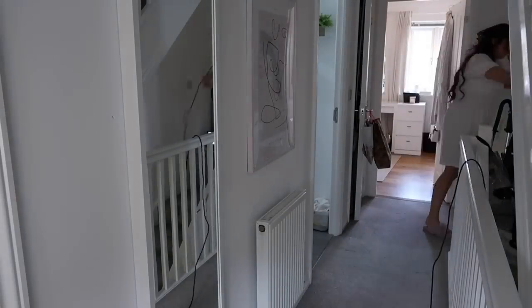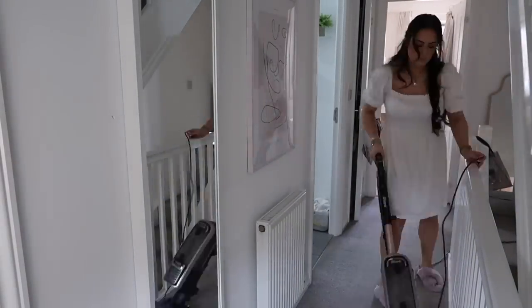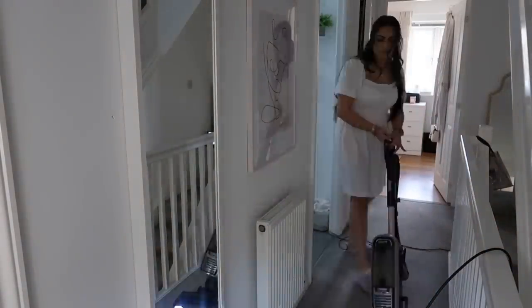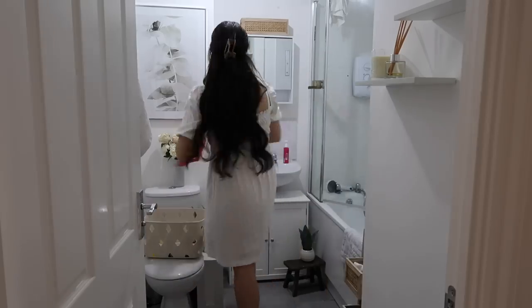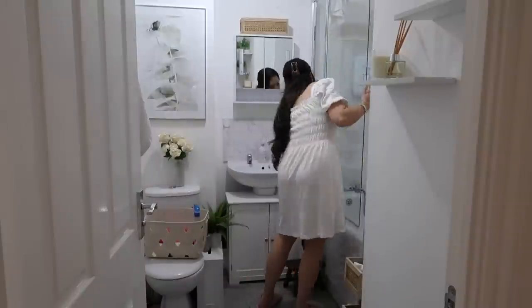After my beauty room is done, I'm then just going to move on to the hallway. So I always like to hoover the hallway. This is the only part of our house that has carpet, the stairs and this hallway, which is really funny. I don't know why, I thought we had more, but we don't. So I'm just hoovering the hallway and then also the bathroom, and then just cleaning the bathroom.